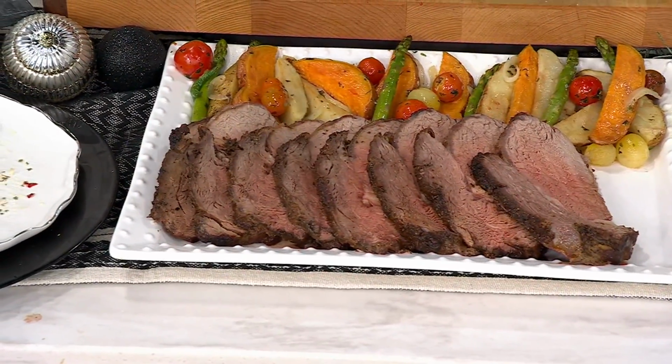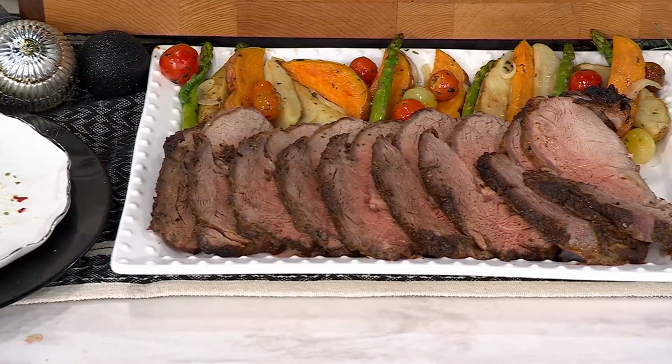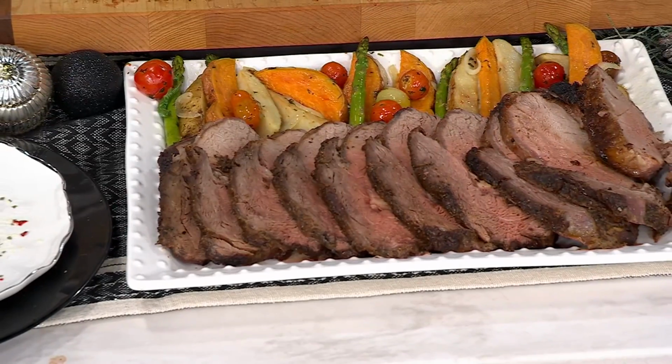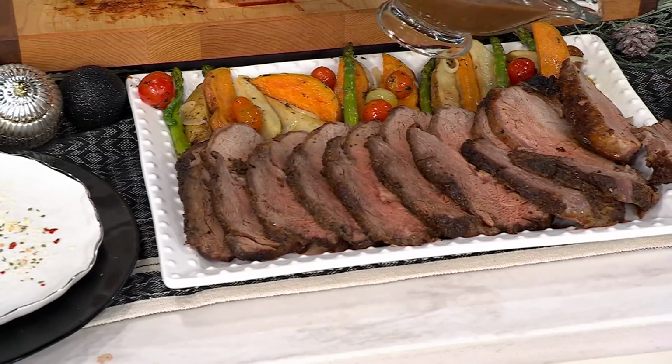Here's what I'd also consider. If you've got multiple occasions where you're going to be hosting, so you got all the family coming over for Thanksgiving, for example, go ahead and get whatever size you think will be perfect. But then get that second prime rib, and I'll tell you why.